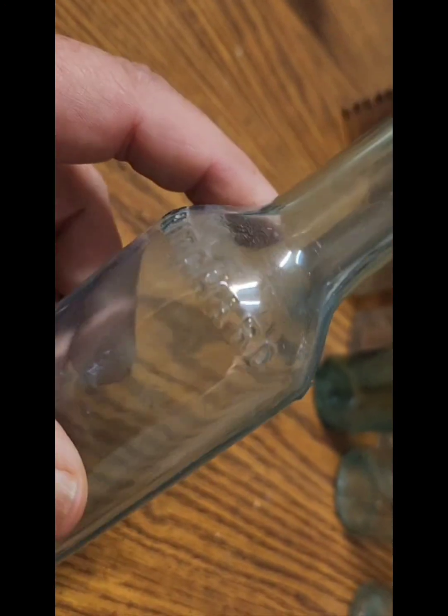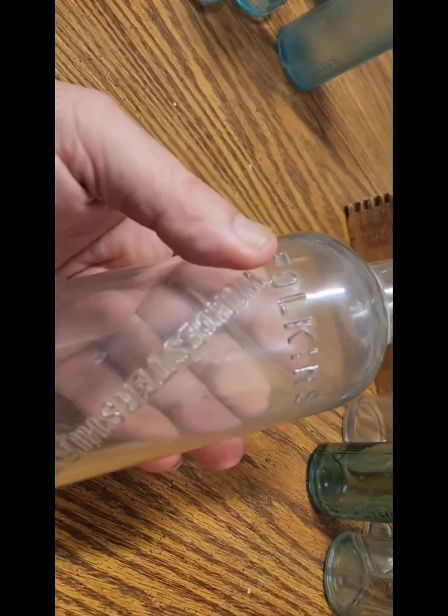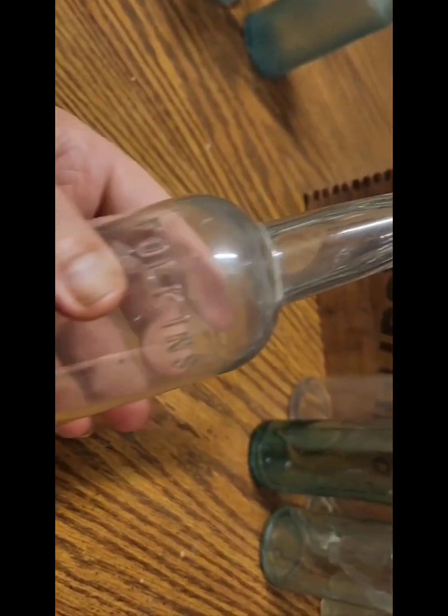This one here is machine made. It's got the line going up over the lip, so it's right there. You can see that line, so you know it was made after 1900. It's probably 1930 or 40. Pritchard and Company, USA. It's probably the cruddiest one I've got. This one's really cool. This one says Perrins Worcestershire Sauce, but it's got a pouring spout on the bottle.